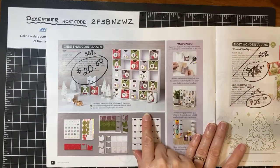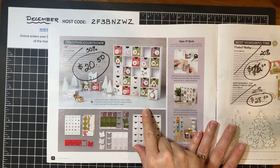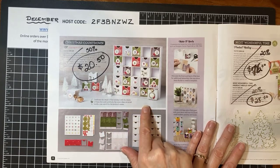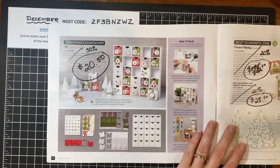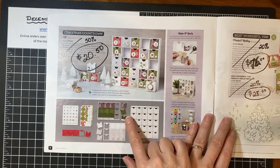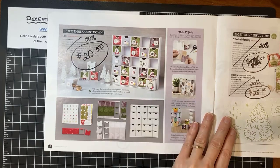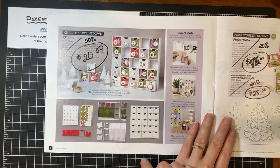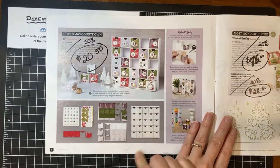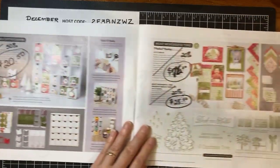This is one of my favorites, and I think I'm going to have to order an extra one of these. I'm hoping I can get one before they sell out. Starting on December 8th, it will be 50% off for the Christmas Countdown Kit, only $20.50. What lots of us have discovered is you can make one side of these little countdown boxes Christmas, then turn them 90 degrees and make them count down for Halloween, and then turn them 90 degrees again for a holiday you have coming up. You can make it a countdown for anything. It doesn't just have to be Christmas.